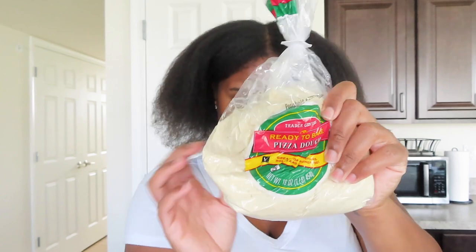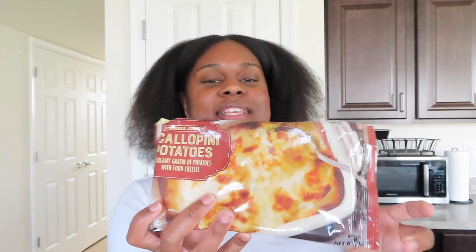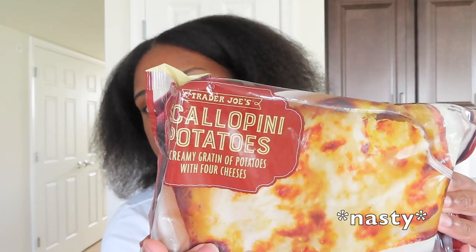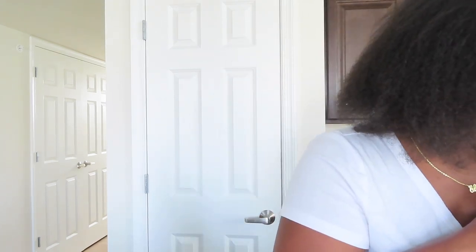Some pizza dough. So this one is a new try, scalloped potatoes. Probably scalloped potatoes. So, I love scalloped potatoes. Remember the ones from the box? My mom used to make those. I thought they were so good. So we'll try those and see how they are.